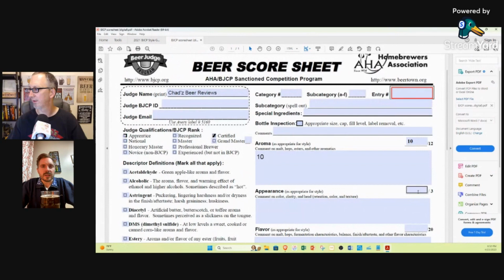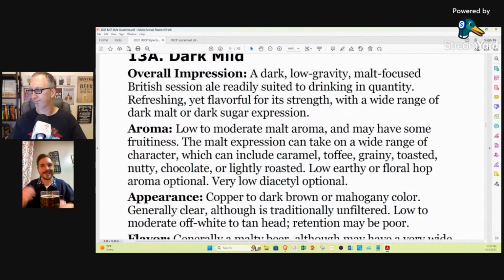I mean, it says generally clear, but it also says unfiltered. So I feel like that's somewhat at odds with itself. It's generally clear except when it's not, you know. It should just say it may range from clear to whatever haze level they allow. Unfiltered lagers can clear when they've been lagered for long periods of time. But this is a beer that's meant to be drunk immediately, so it's not going to clear entirely. It could also be chill haze too. Yeah, it might clear as it warms.